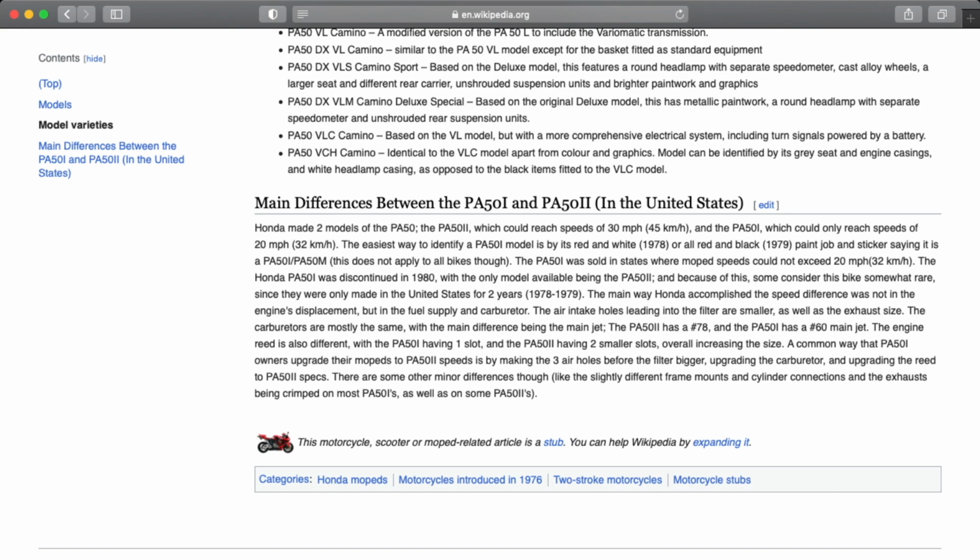It says the PA50 was sold in the States where moped speeds could not exceed 20 miles per hour. The Honda PA51 was discontinued in 1980, with the only model available being the PA52, and because of this, some consider this bike somewhat rare. So I believe they're saying that the one that we have is more rare since it was only made for 2 years between 1978 and 1979.